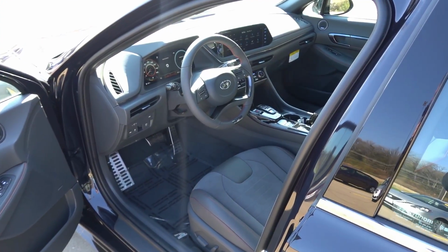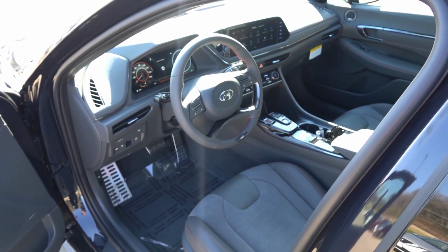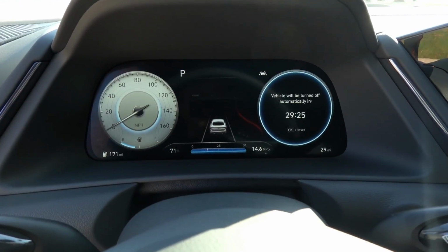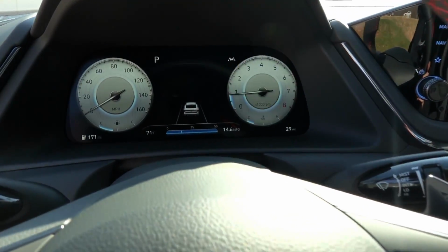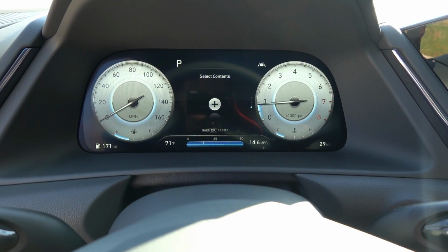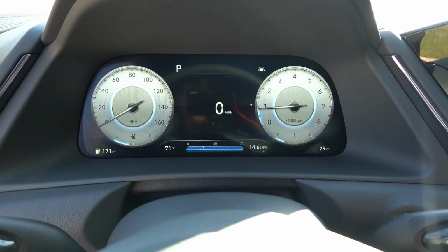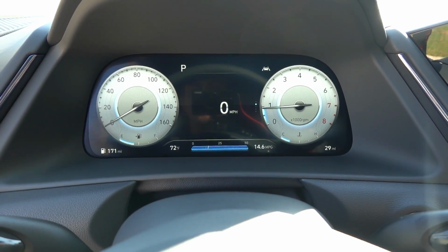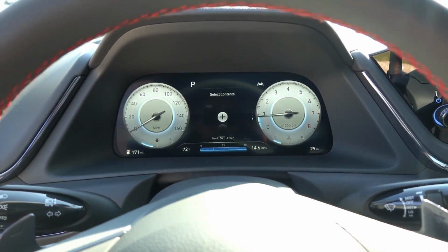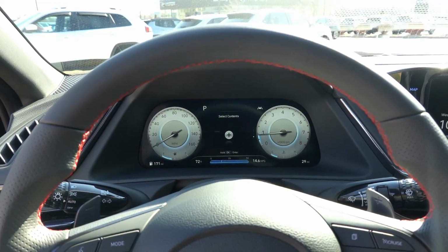So immediately you can see we have the fully digital gauge cluster, the same one found on the SEL Convenience trim and higher. It's a very nice cluster. You can control it here on the right side of the steering wheel. You can put your navigation in the center portion, cycle through some of the tire pressure, all the normal vehicle aspects, including your digital speedometer, trip information, MPG, safety system, stuff like that. Very usable cluster and changes with the drive modes as well.